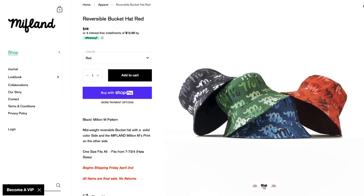Now, I like their quality so much, I just ordered two more items. I ordered the mesh shorts and a bucket hat as well for the summer. That's how much I like this brand. And shouts out to the owner of this brand for just delivering great product. Shouts out to you guys. If you guys have not heard about this brand, make sure you go over to their website, check out their products, buy something, support this brand, and you will not be dissatisfied.